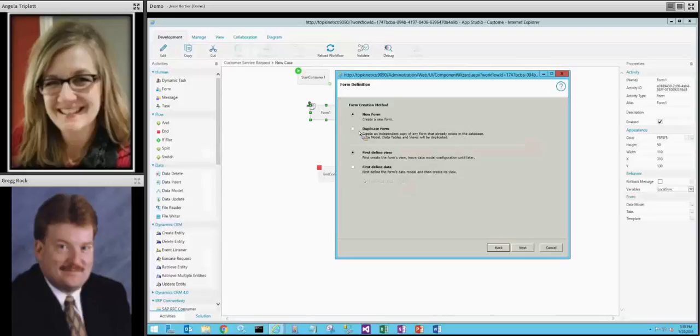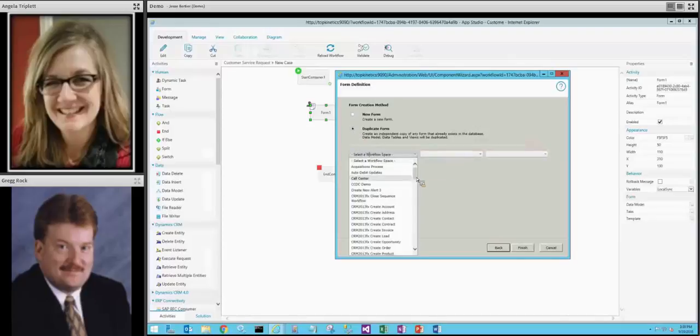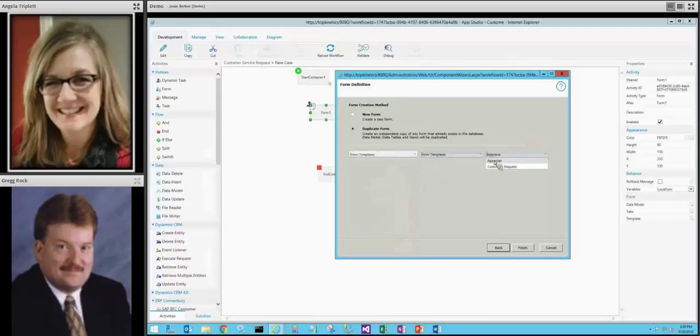So you can very quickly build upon what had been created before. That is very helpful in branding or creating various interfaces one time and then reusing them over and over again. So in this case, I'm going to go ahead and duplicate a form that I've already created previously. What I have the ability to do is go into my form templates and then just select a customer request form. And oftentimes what you'll find with business processes is you have many forms that share common fields, so that you can reuse those forms over and over again.